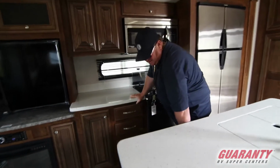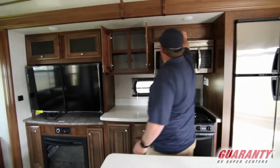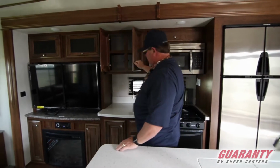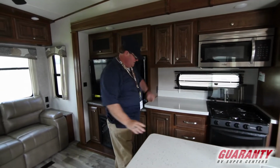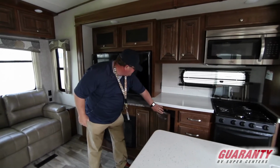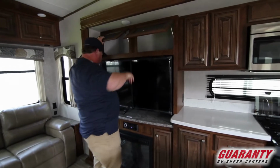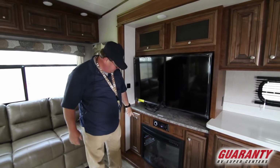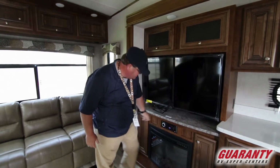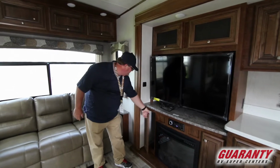These are very nice units. You've got a lot of cabinetry, storage. We like storage. Most women like the storage. You've got the residential hinges, solid wood, storage below there. You've got your nice big screen TV, more storage above there. You've got your electric fireplace, your stereo DVD player, storage on both sides of the fireplace right there.